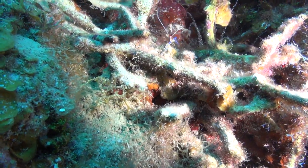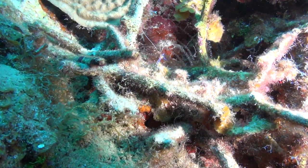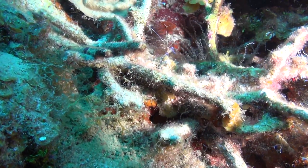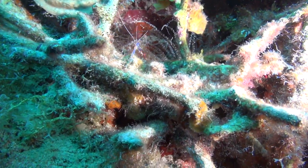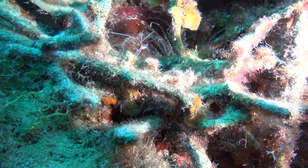So shrimps are crustaceans, so they're in the same family as your crabs and your lobster. And this one looks really, really small. I would estimate maybe 20 centimeters. What would you say, Pat? No, it's smaller than that. From end to end, it's about 10 centimeters. So I'm getting a good look at it now.